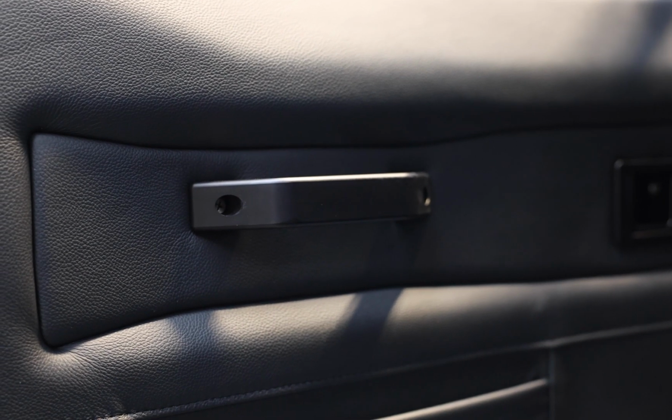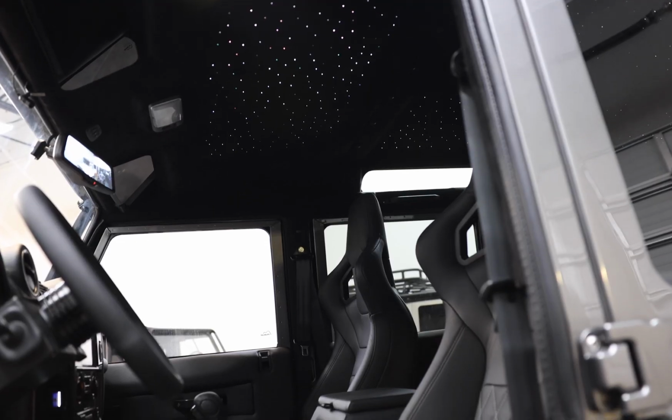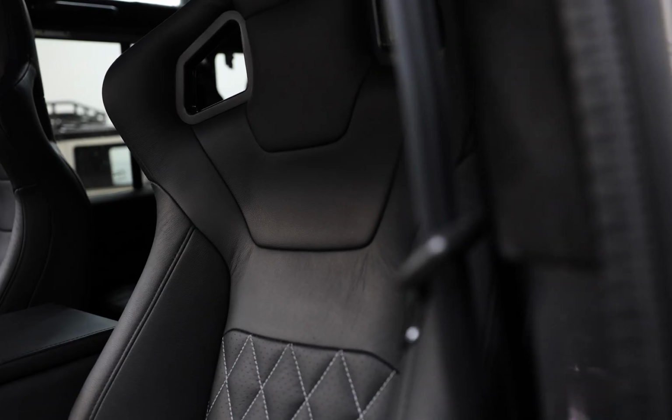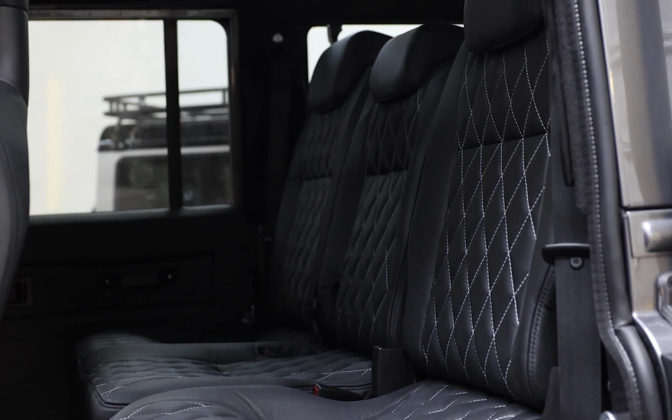Inside, Pharaoh features a Nardi Challenge steering wheel with all-American gauges, 2 Corbeau front seats, a 60-40 split mid-row, and a clear load area for extra storage. Each seat is finished in a single diamond Garrett Cadence licorice leather, stitched together in black and steel.